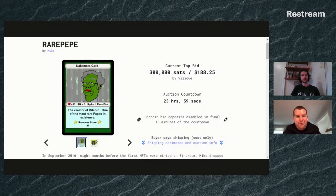I think we'll be talking about Rare Pepes for years. I'm holding on to my collection, besides this one Rare Pepe that I'm letting go.